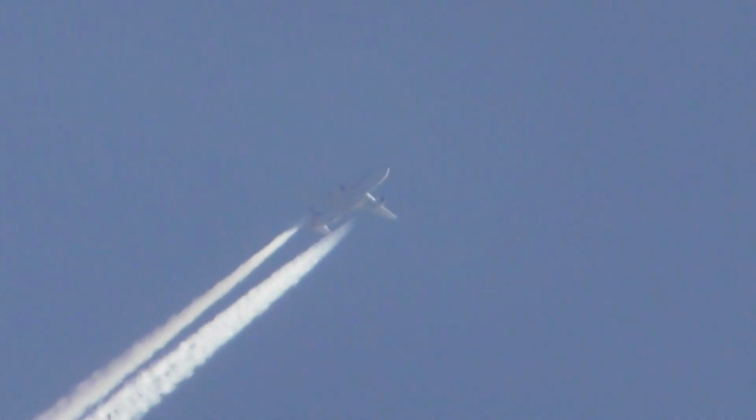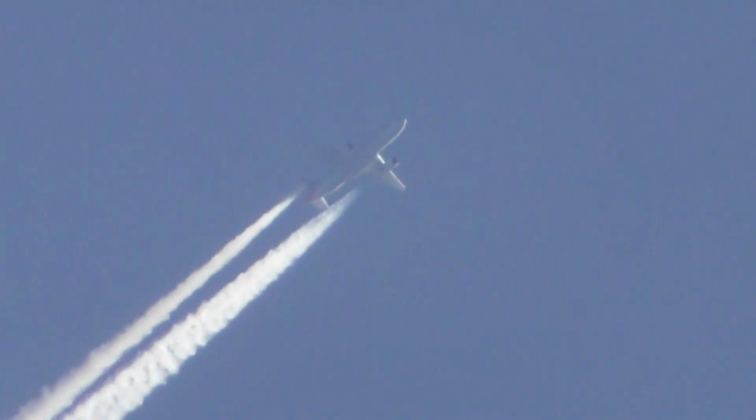I'll show you all the details in a minute or two when I finish filming. So I'm looking south of Cambridge to get this shot. He's going to pass to the south of Cambridge soon. He's at about 34,000 feet.